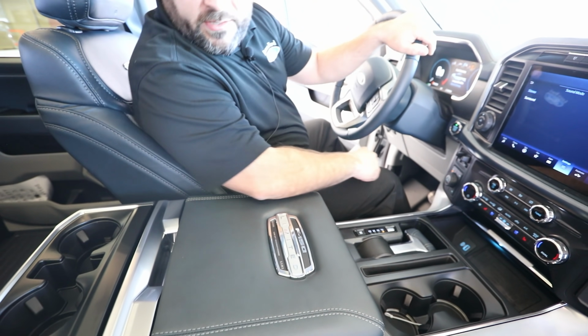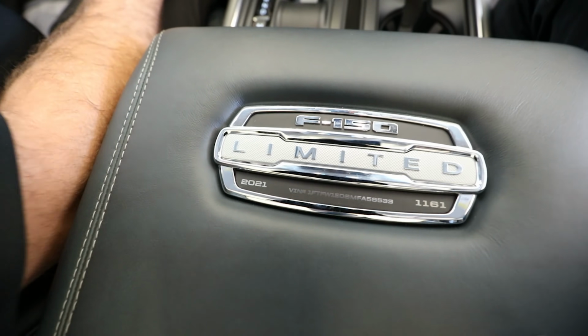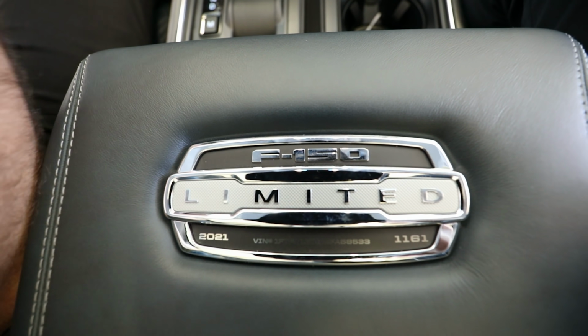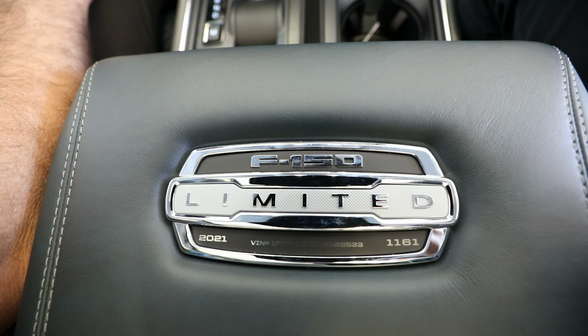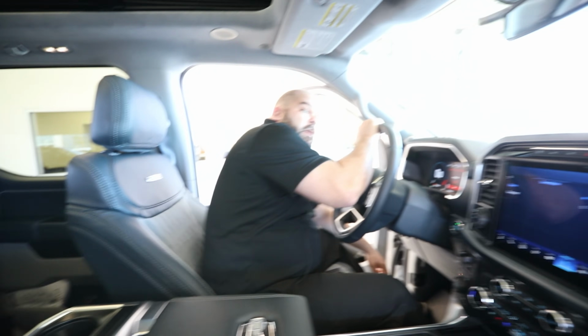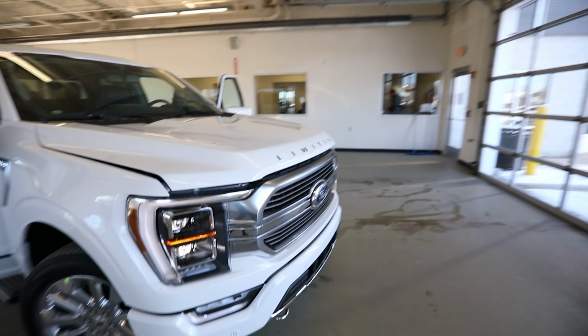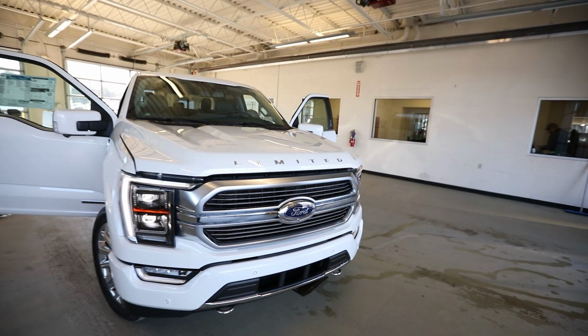What number is it? This is number 1161, 2021. There's our VIN number right there, and that's all placard going into this truck, so yes, it's a limited. I mean, it's unbelievable. So we're then gonna pop the hood. Let's take a look under the hood so you can see what the PowerBoost is all about for the 2021 Limited F-150.